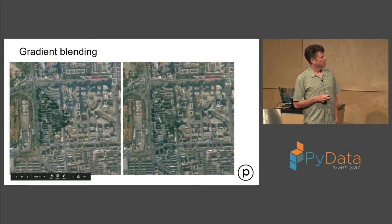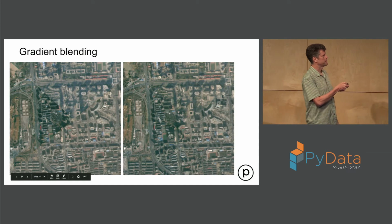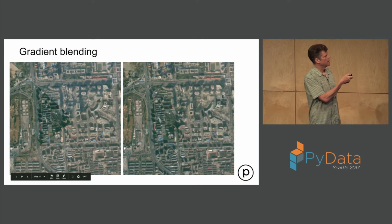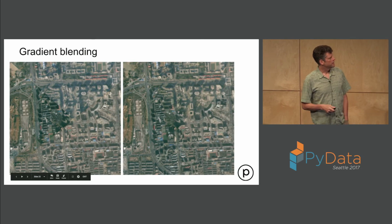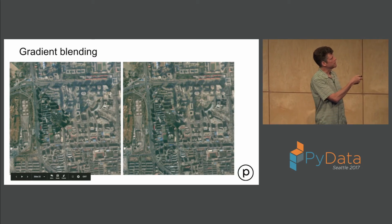All right, and then one other thing we have to do: even with the normalization, there's still the possibility of seam lines. Here we've got three different scenes that are visible in individual images. This image doesn't quite match this image, doesn't quite match that image, even though we've done the color balancing and they're roughly the same. This image is a little bit hazy, but it's more or less normalized in color, but there are still these seams visible.